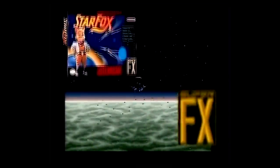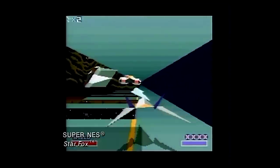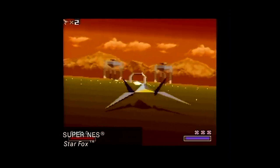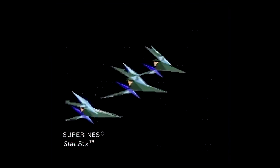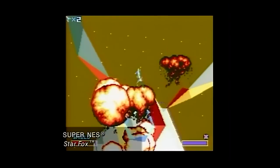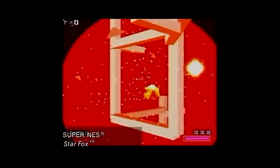This is Star Fox. You are Fox McCloud, leader of the Star Fox team, a group of highly trained adventurers whose mission is to foil the invasion of the evil Emperor Andross. Behind the controls of the powerful but experimental Arwing fighter, quick reflexes, teamwork, and a little luck are all that stand between the return to peace and a dark age of oppression for the Lylat system. Are you ready for the future of video games? We think you are. Play Star Fox.